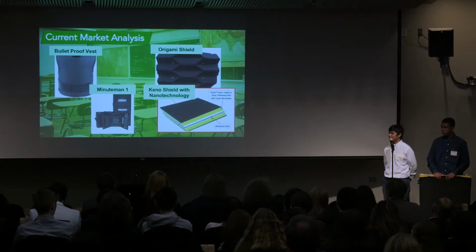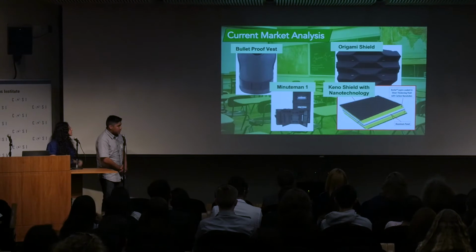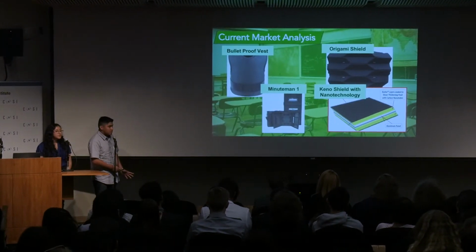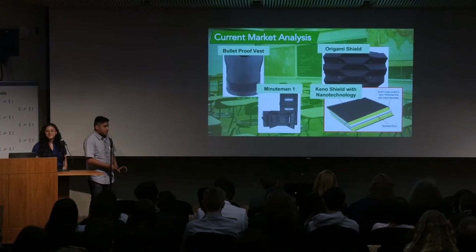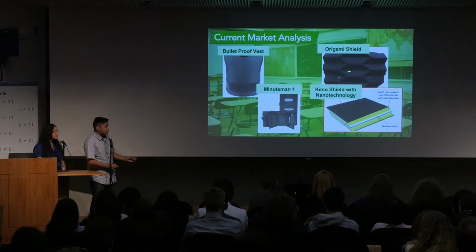There are other similar products out there like the Bulletproof Vest, the Origami Shield, and Minuteman. The difference between this and our products is that our products will be using nanotechnology like the shear thickening fluid, the carbon nanotubes, and the silica particles. Our design will follow a similar design as the Origami Shields.